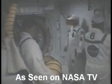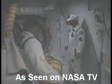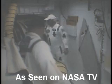Starting now the Eastern Range hold fire checks. This is the ability of the Eastern Range to hold account for range safety regions should that be necessary.